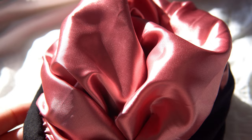Loving it. Gorgeous. I'm probably only going to be wearing this when I don't have foundation on because I'm making a mess. Don't mind it. It's cute though. I love how the quality is. Everything's just well made. So let's try on the black one. So inside has that gorgeous pink satin material.